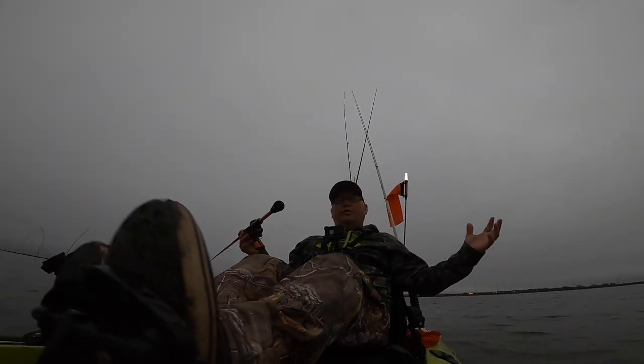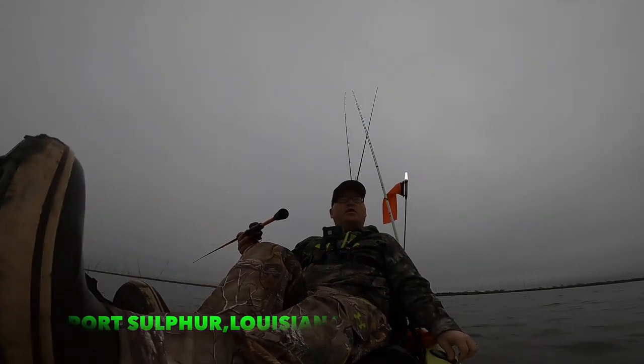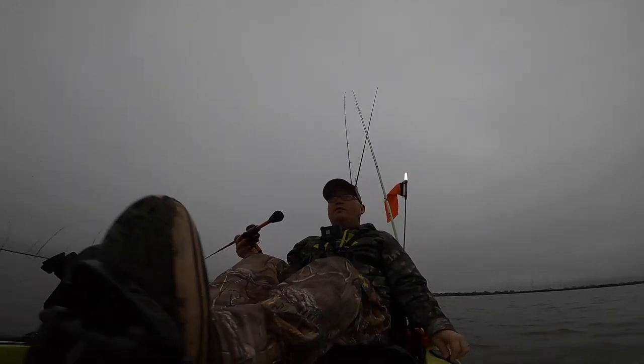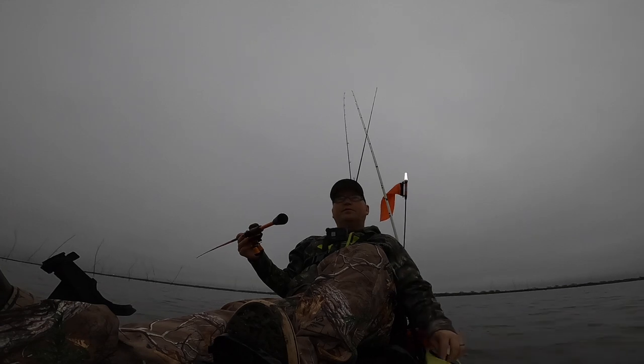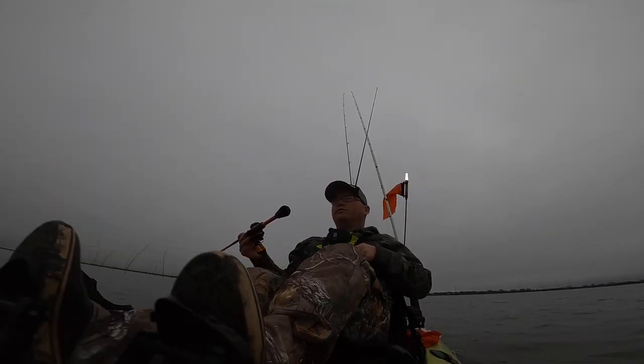Hey, what's going on? So we're back here in Port Sulphur. Got us a nice overcast morning, about 57 degrees. Should be a good day. Gonna try to chase some redfish.